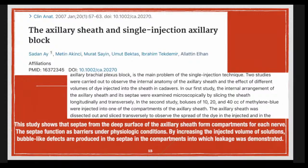The axillary sheath was dissected out and sliced to see the spread of the dye in the injected and adjacent compartments. So the study shows that the septae from the deep surface of the axillary sheath form compartments for each nerve and they act as barriers. By increasing the injected volume of solutions, bubble-like defects are produced in the septae in the compartments into which leakage was demonstrated.